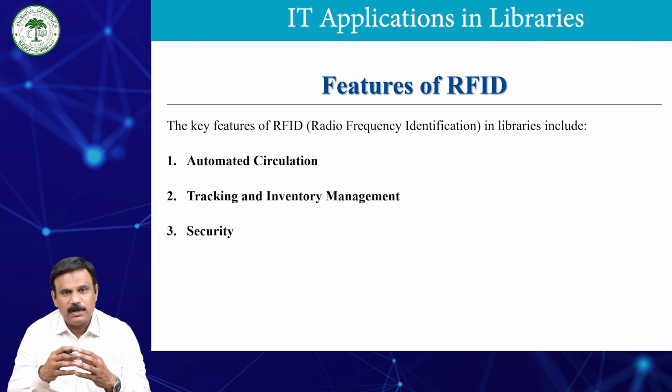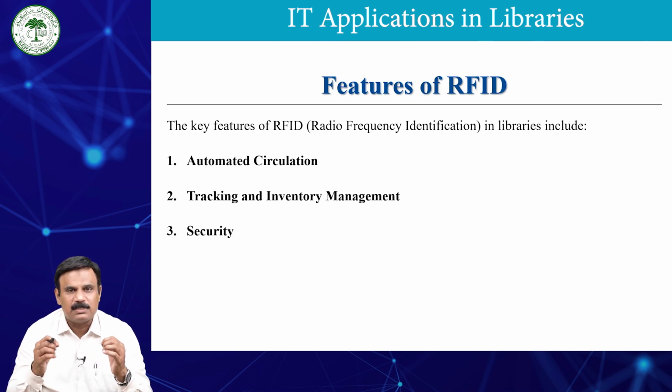And tracking and inventory management: RFID systems streamline inventory control by allowing staff to quickly scan and update the status of books on shelves without needing to remove them. This speeds up stock tracking and ensures accurate tracking of materials. RFID enhances security by using exit gate sensors to detect unauthorized removal of materials. The tags can trigger alarms if items are not properly checked out.